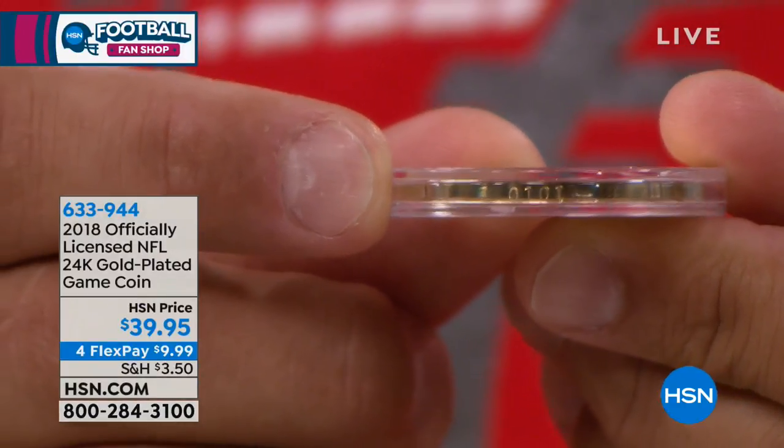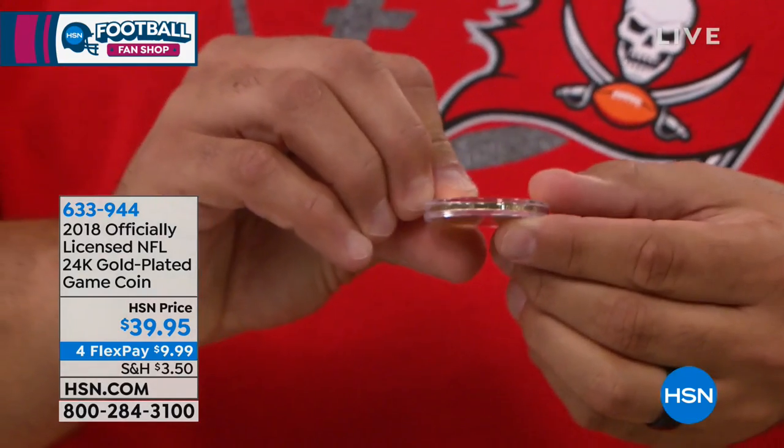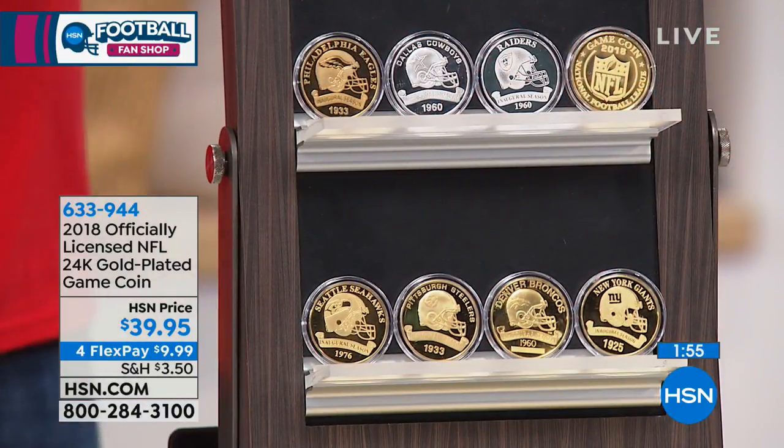Look at that. Beautiful high-def cameras we have there. 101, that's one of the limited numbered coins. So every one will be numbered. You'll get the beautiful case. The coin is actually encased inside plastic, so it's fully protected all the way throughout. So it's a beautiful piece to show off. You see the helmet is there as well. All the teams available. Something you've got to have.